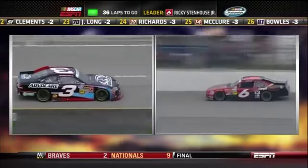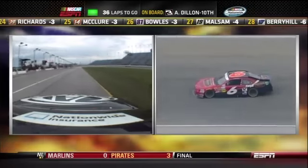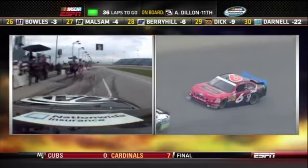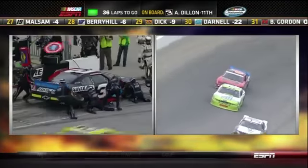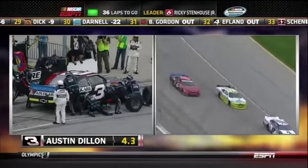Dave? Austin Dillon said that his car had no side bite at the beginning of the run. He really didn't want his team to tighten the car up at all. So he will lead the parade down pit road, the first one among the leaders to come down pit road. They will make a chassis adjustment. Looks like a wedge adjustment for him and air pressure. Doc?